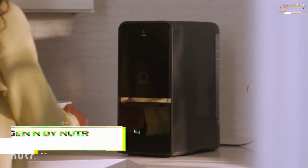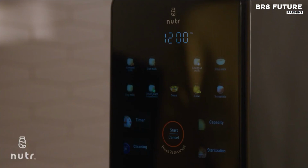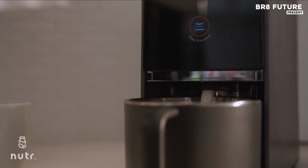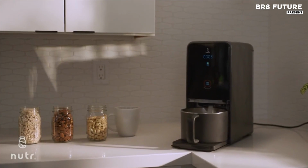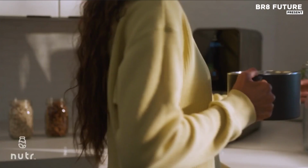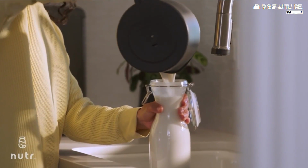Tired of bland, store-bought plant-based milk filled with thickeners and preservatives? Step into the modern kitchen with a smarter solution that gives you full control over ingredients, texture, and freshness without the additives. The Smart Home plant-based milk maker transforms raw ingredients into silky, nutrient-rich milk with precision and ease, right from your countertop. This sleek countertop appliance uses high-speed blending and controlled heating to extract milk from your favorite ingredients like almonds, oats, soybeans, and cashews.